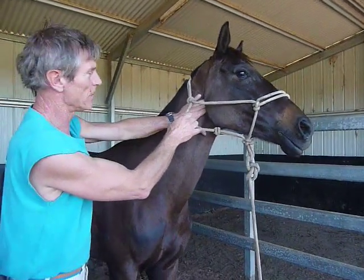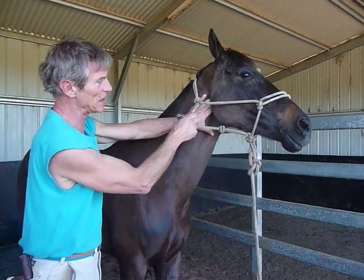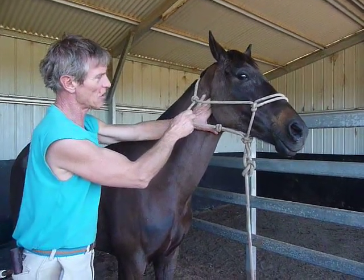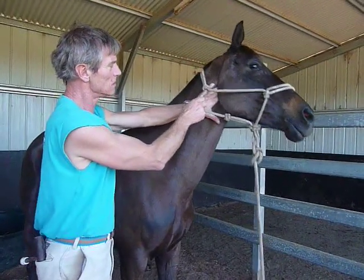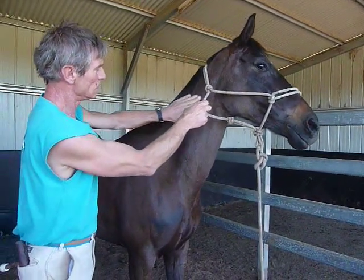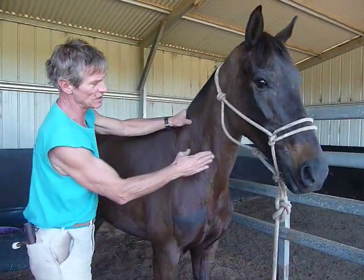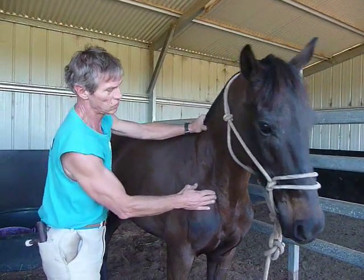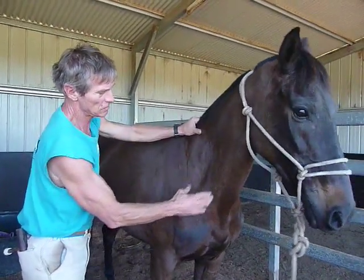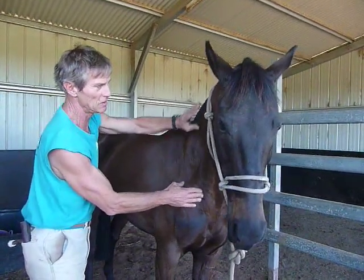And she's quite tight. You can even see up in here by the expression on her face. And I'm trying to get into the atlanto-occipital joint. Yeah, she's a tight one. You can see the tension in the neck muscles there. She's a lovely natured mare and she's handling this work really well.